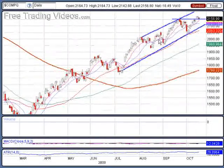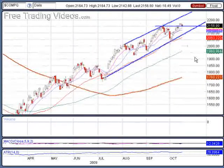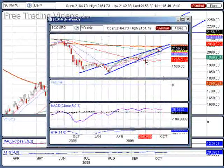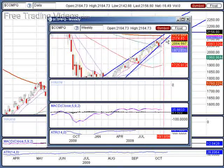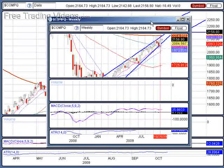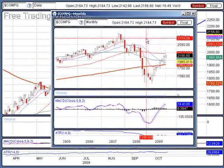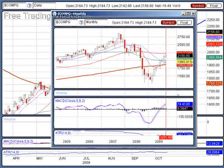But look how extended we are. We are due for some sort of pullback soon. So let's see if the weekly tells us anything. The weekly just tells us we are in a rising wedge coming up to some major resistance. And let's see what the monthly tells us. The monthly has us breaking a major trend line.